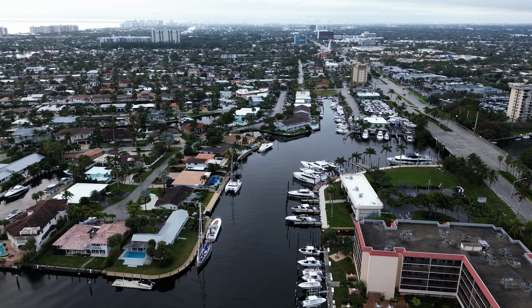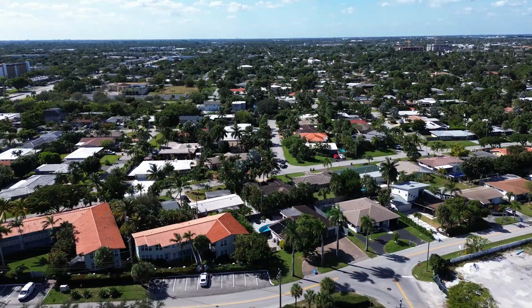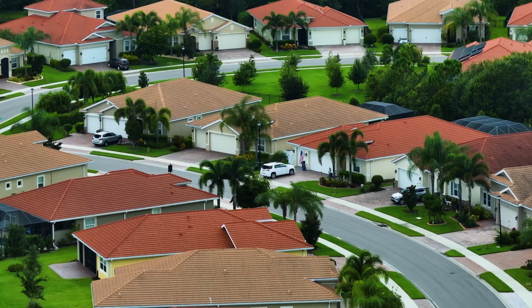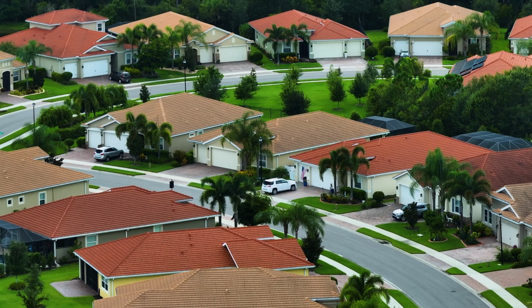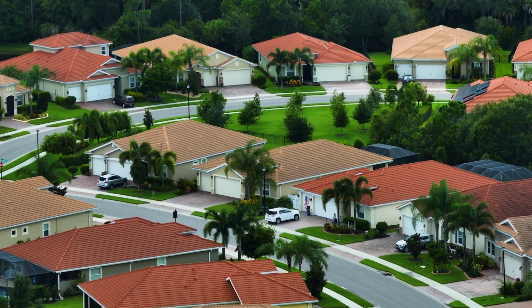Like I mentioned, east of US 1 or Federal Highway is going to be much more expensive than west, and then the further west you go, the more affordable it gets. So just to touch on this $500,000 price point that we're talking about, the house you have in your head, the nice home, maybe a little outdated but not too bad, built in the 90s, maybe early 2000s, you're going to be further out in the suburbs for something like that.